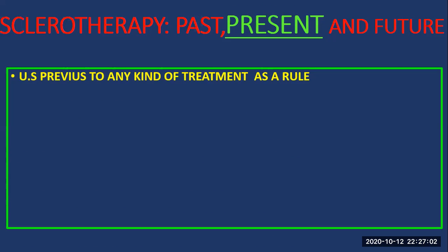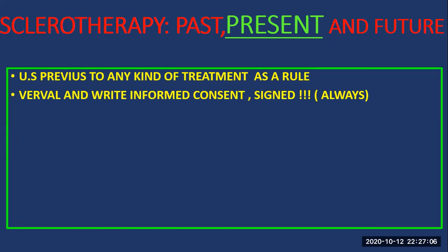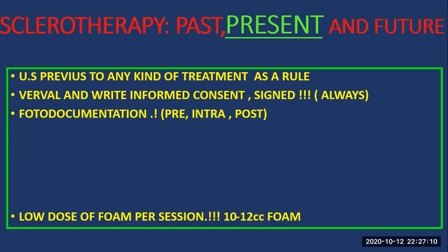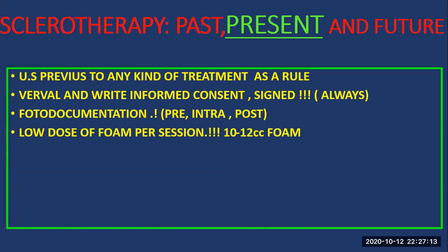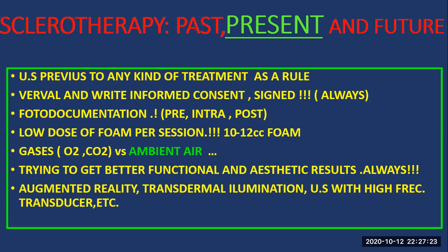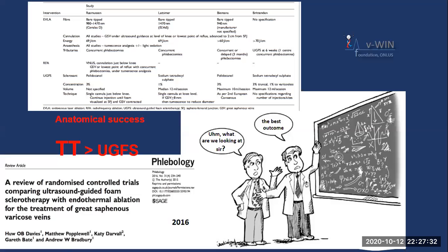So what do we have to do in the present? We have to perform an ultrasound previously to any kind of treatment, verbal and written informed consent signed always, photo documentation pre, intra and post procedure, and a low dose of foam per session, no more than 10 to 12 cc of foam. Regarding gases, we prefer ambient air, always trying to get the best functional and aesthetic results. We can use augmented reality, transdermal illumination, and ultrasound guidance with a high frequency transducer to achieve better results.